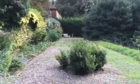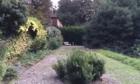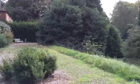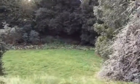So here we are on the steps that come down from the carriage circle, and as we come down the steps you'll see that this area is gravelled. This was the area that was created for Queen Elizabeth I, so that she could walk out around the gardens. Not looking too good, but this isn't really the area that we want you to think about. This is the area that we're looking at, the sunken garden.